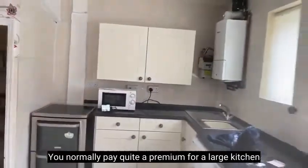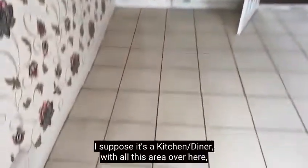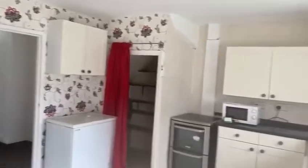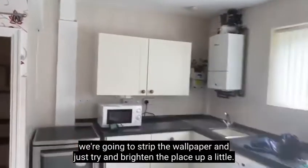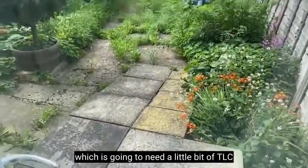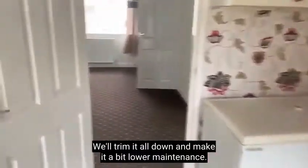Normally you pay quite a premium for a large kitchen, but yeah, really good sized kitchen. I suppose kitchen diner with all this area over here. It's not in bad condition. We're going to strip the wallpaper and just try and brighten the place up a little. So this is the back garden, which is going to need a little bit of TLC. Trim it all down and make it a bit lower maintenance.